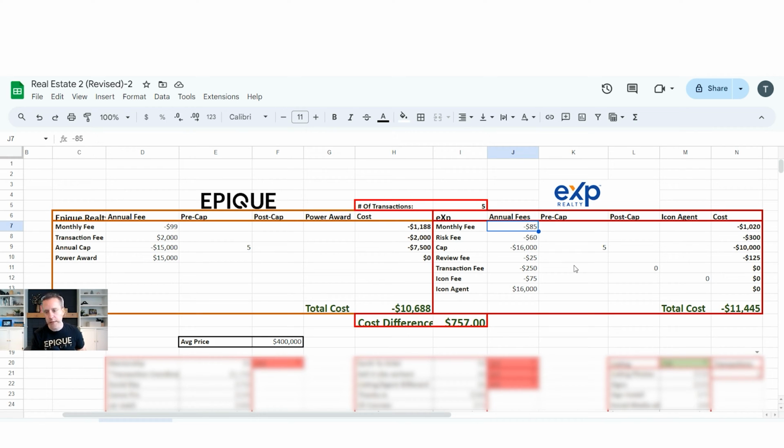Epique has Lofty, eXp has KV Core. If you wanted to pay for Lofty at eXp, you would also have to pay the extra $40 a month, so I didn't include that in there. I know a lot of agents that come to different brokerages, a lot of high producers, are running their own CRM. So I just left out the CRM cost on there.